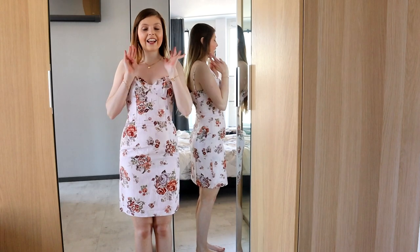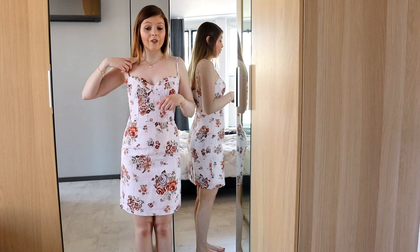Imagine how people must feel in the 1700s, 1800s when there were actually still corsets, because I already find it very hard to breathe in this one.